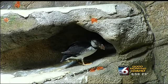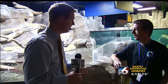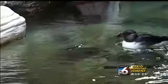And you mentioned they come from Alaska. I can kind of feel the cool air coming from in there. What kind of temperature or climate are they in inside the aquarium? Right now the water temperature is about 45 degrees. We keep the air temperature around 50, 52 degrees. We have a cooler blowing right over the top to keep it nice and cool for the birds.